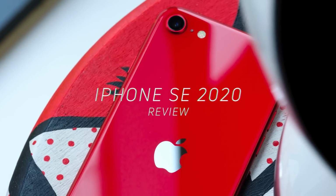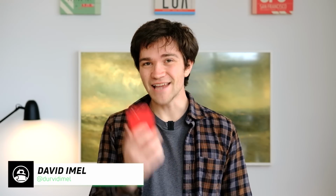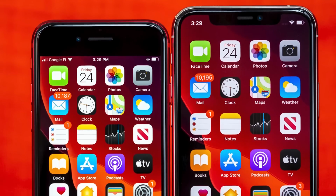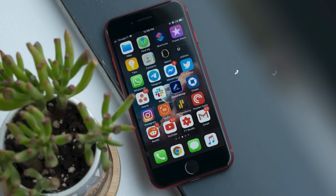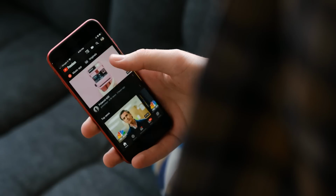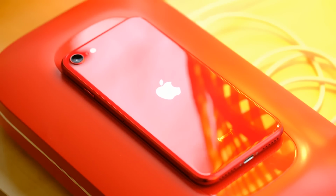Now, first and foremost, yes, those are not your eyes being weird. The iPhone SE is stacked inside of an iPhone 8 body. And that means that you're not getting a triple camera system or a big borderless OLED display or Face ID. Instead, you're getting an LCD display and you're getting the Touch ID home button. You're getting a single camera and big bezels. But the one thing that makes the iPhone SE really special is the A13 Bionic processor.